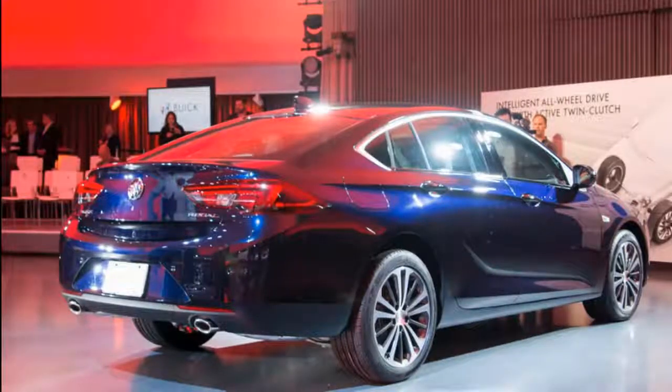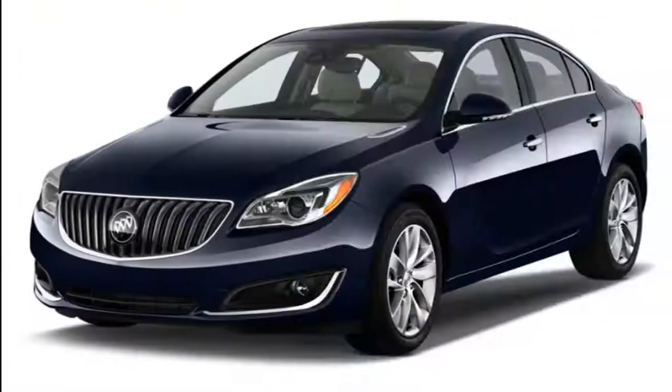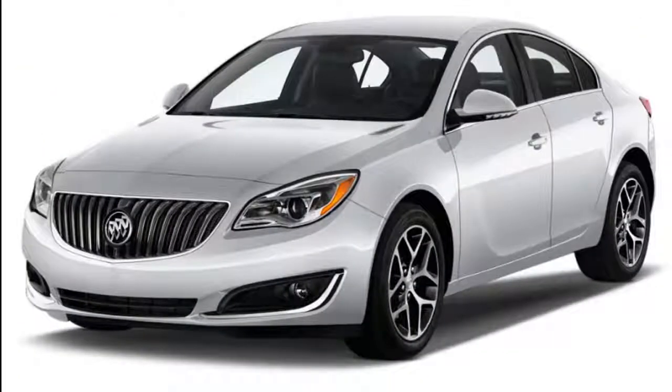Disappointingly, the Regal's interior is only slightly better than those of its downstream cousin, Chevrolet. Buick has sprinkled some soft touch materials throughout but left hard plastic in many areas.